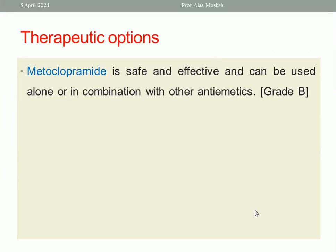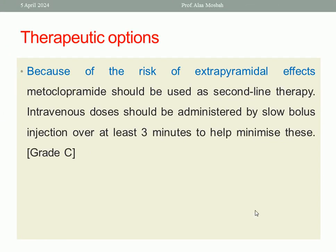Metoclopramide is safe and effective and can be used alone or in combination with other antiemetics. Because of the risk of extrapyramidal effects, metoclopramide should be used as a second-line therapy. So it is not first-line therapy, it is second-line therapy, because sometimes extrapyramidal manifestations may happen with metoclopramide. Intravenous doses should be administered slowly, as a slow bolus injection over at least 3 minutes, to help minimize these effects.